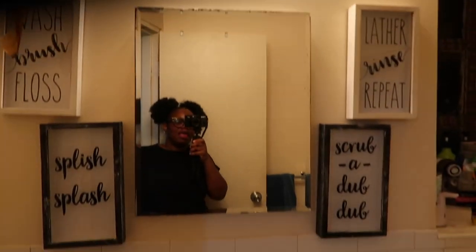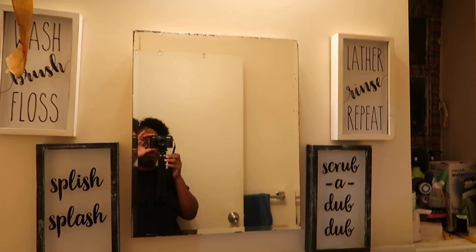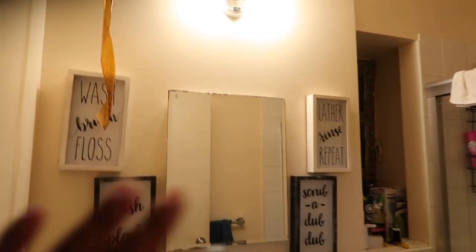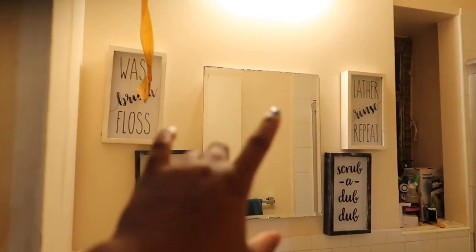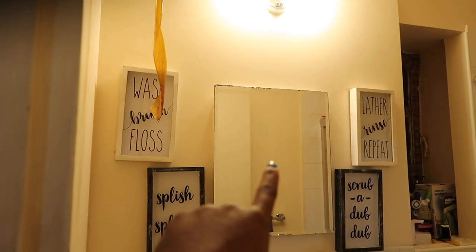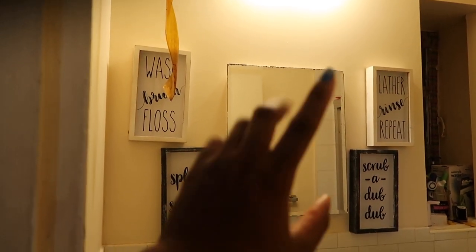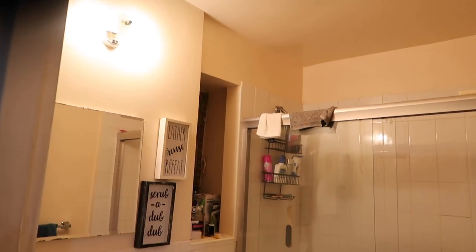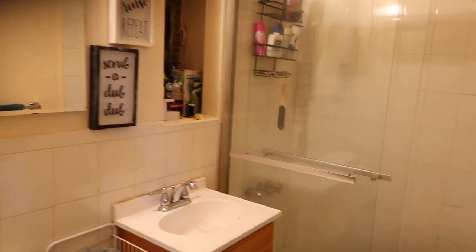As you guys can see, there's a really, really big wall right here. What I want to do for this wall is take all this stuff down. I'm going to take out this cabinet and put a big mirror right here. I really don't use this cabinet, so I'm going to take it out and save it for when I'm ready to move. And if you guys can see the color of the wall, that's hideous.